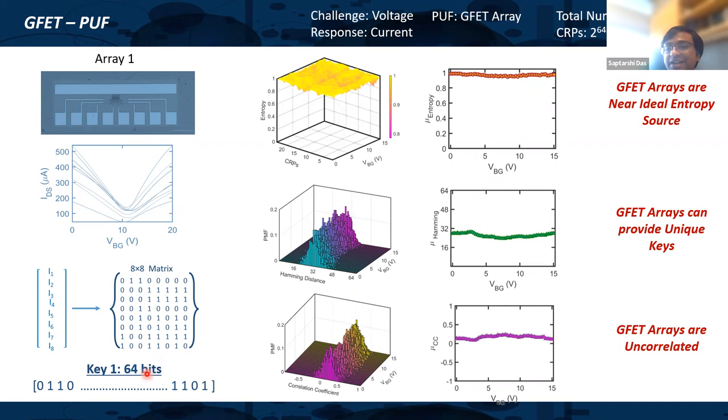Once we have the keys, we can then test for how random those keys are, which means how random is the distribution of ones and zeros in that bit stream. And we found that the entropy is almost close to 1, which is near ideal. In fact, we also looked into Hamming distance and correlation coefficient, which are some of the metrics that people use in order to demonstrate the uniqueness and uncorrelated nature of PUFs. These are some of the metrics that have to be satisfied in order to prove that your GFET is a source of real randomness. And we were able to show almost near-ideal values for most of these benchmarking metrics.